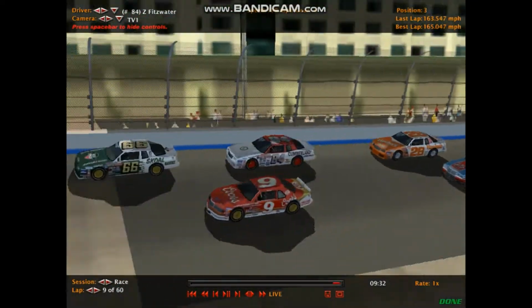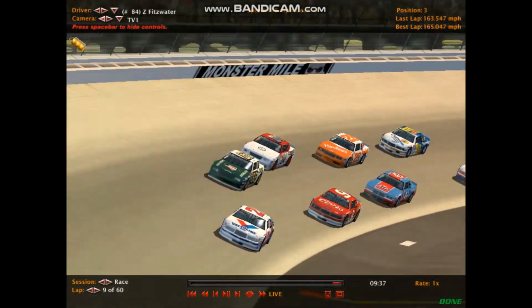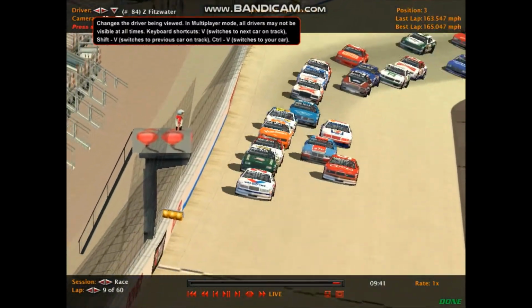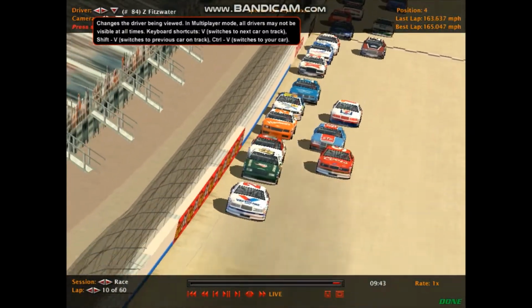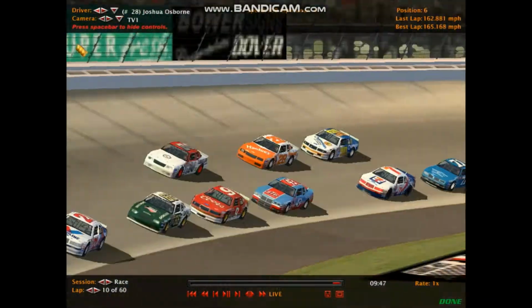So some good racing here in the early portion at Dover as we're about to complete the 9th lap of this race. So it'll be down to 51 to go. Plenty of racing left to go here on the track known as the Monster Mile, Dover Downs International Speedway. Check and see where everybody else is running right now.